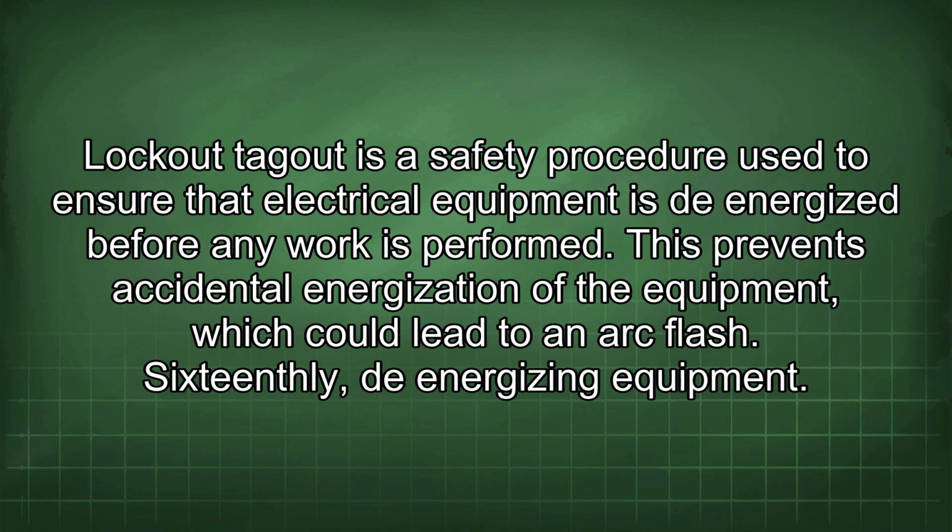The NEC 2005 places increased emphasis on lockout-tagout procedures. Lockout-tagout is a safety procedure used to ensure that electrical equipment is de-energized before any work is performed. This prevents accidental energization of the equipment, which could lead to an arc flash. 16th, de-energizing equipment.